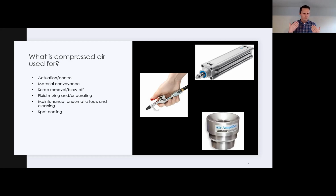Some of the really top of mind things, just for maintenance, for tools and cleaning, same concept as air in a can. And then probably the nasty one, we'll talk about this in recommended measures, is spot cooling, which is almost always an inappropriate use of compressed air, but you still see it a lot.